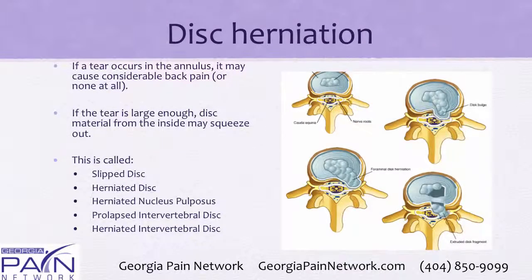If a tear occurs in the annulus, it can cause considerable back pain because there are nerve endings, okay? If the tear is large enough, then disc material from the inside, called the nucleus pulposus, can squeeze out. And this is called a slip disc, herniated nucleus pulposus, prolapsed intervertebral disc, herniated intervertebral disc. All these things mean the same, okay?